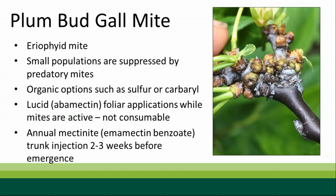Lucid, this is our abamectin product. Foliar applications while the mites are active in that spring time period are really, really effective on eriophyid mites. But just keep in mind, you cannot consume those. So if you're talking about plums or pluots that you want to eat, you can't use that. But for an ornamental situation, that's going to give you great control. And then the other option would be an annual Mectinite trunk injection a few weeks before emergence of those major mite populations. And that's just a great opportunity if a spray is not an option for you.